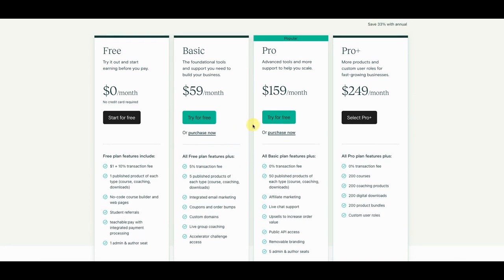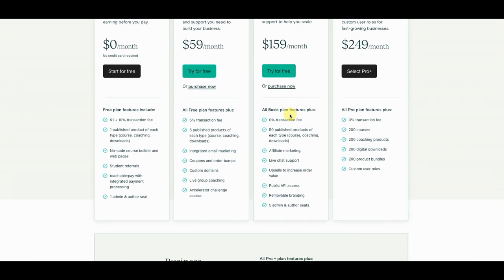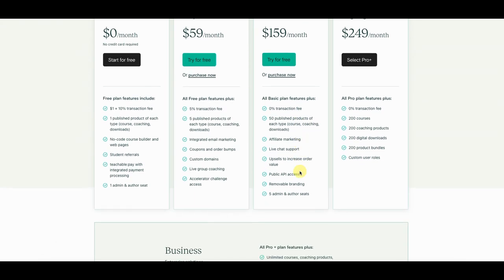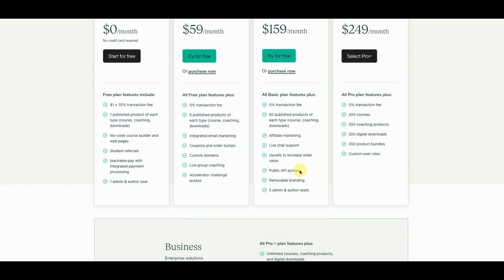And then they have a $149 plan, advanced tools, more support to help you scale. Upsells to increase order value, right? There's a difference. You can get order bumps here, but then you get upsells and order bumps because you get everything you got over here. I'd say an intermediate designer should probably be looking at a $159 plan, but your course costs have to cover the $159 a month. So now we have a lot of options and you have to think about that, right?